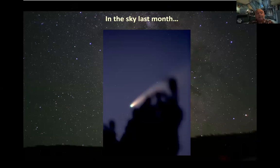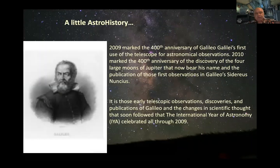And I want to remind everyone that last month, we asked if you saw the comet Neowise, which was a very bright comet in our evening sky in the Northwest. Many people wrote into our observatory Facebook page saying that they saw a good view of comet Neowise, which was the brightest comet since the late 1990s. So that was a really, really nice sight in our summer sky.